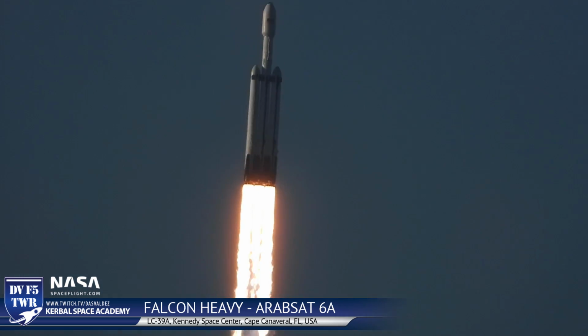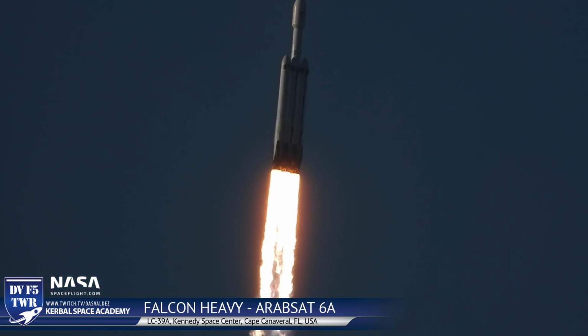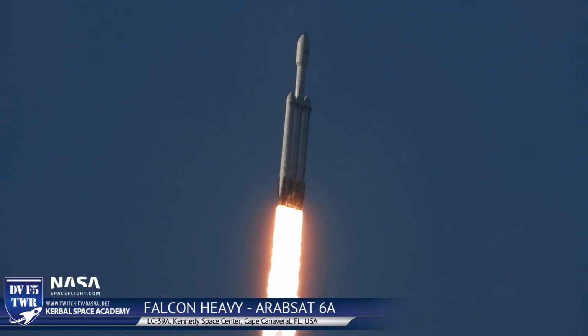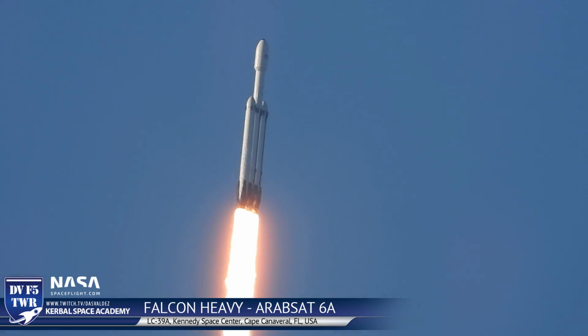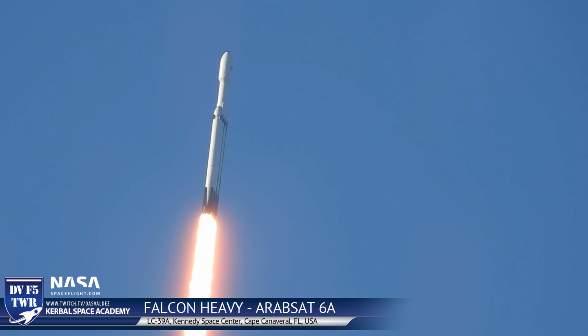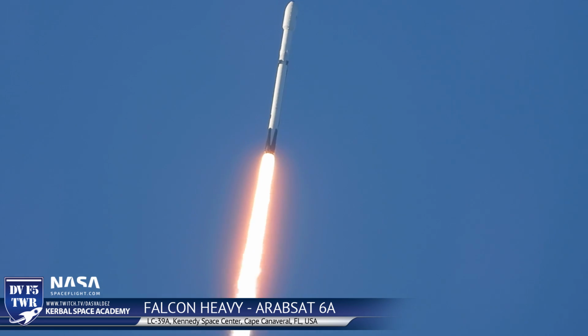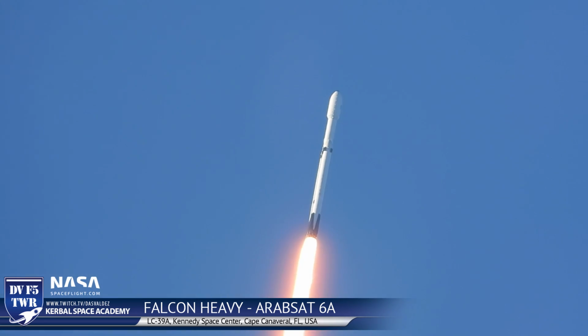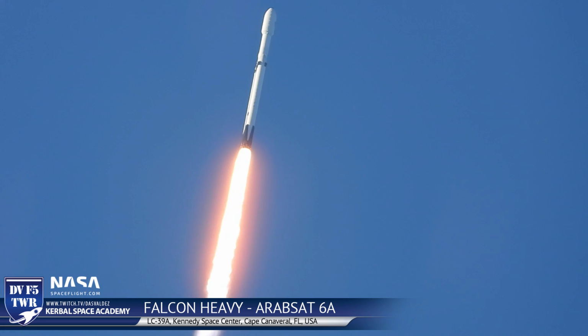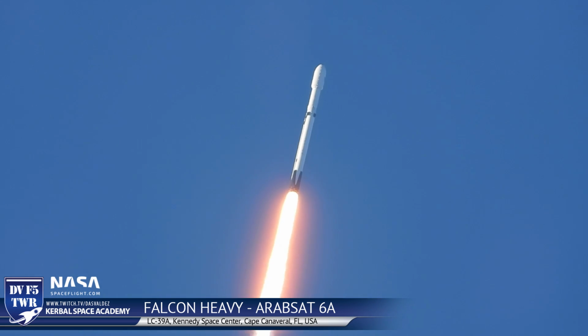Woo, center core throttle down. Come on, come on. You can see it. I got center core throttle down right here. Wait for the sound. That's amazing. Oh, my God. Look at it roll. Got a good roll there all the way out. Starting to pick up the rumble. Wow.